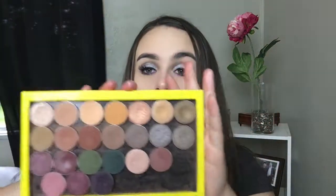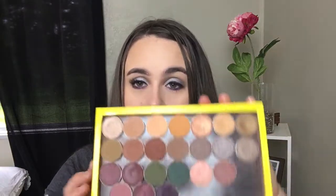All right, next up we will go through her regular eyeshadows, which again are phenomenal. They are absolutely perfect in every way. Creamy, blendable, very, very pigmented. These retail for $6 a piece. So let's just go through.